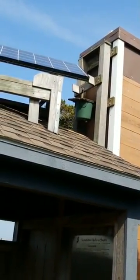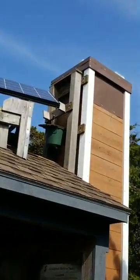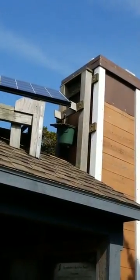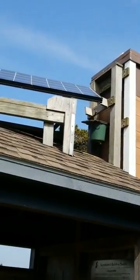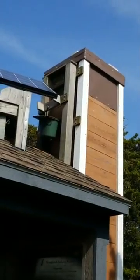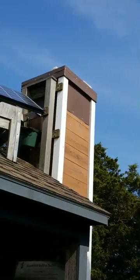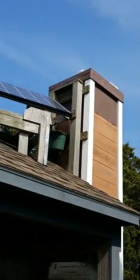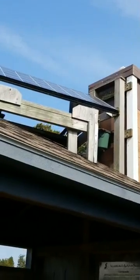And I don't know if we've had any chimney swifts use this yet, but it's pretty neat that this was designed to try and attract chimney swifts, which are a very rare bird in Connecticut now. When I was a kid, they were everywhere. I got to see them regularly. They nested under a bridge near my house, so it was pretty cool to see them all the time.